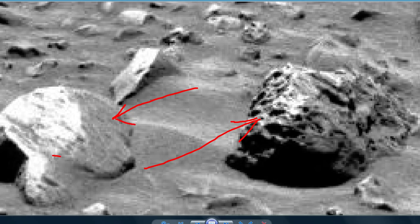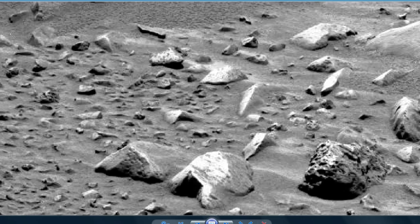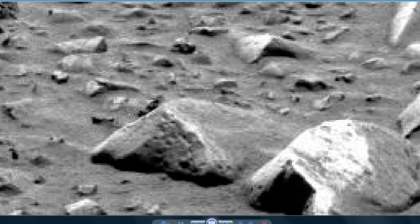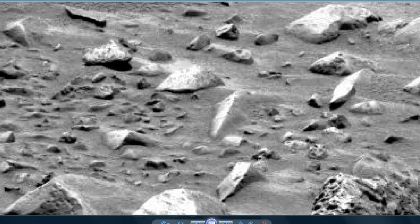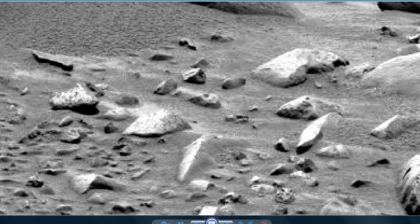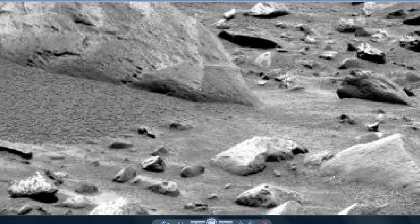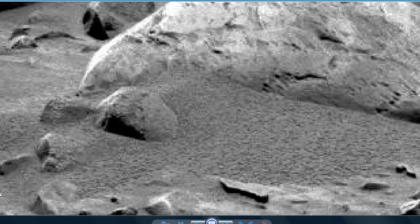There's another example. That just goes to show you, and after we get done here, I'm going to take you to Second Life and show you the models. They're all over the place. Life in these photos is all over the place. You just gotta look. But if you put on your blinders and say, nah, it can't be life because NASA says so, screw that. It's just blatantly obvious. All right?